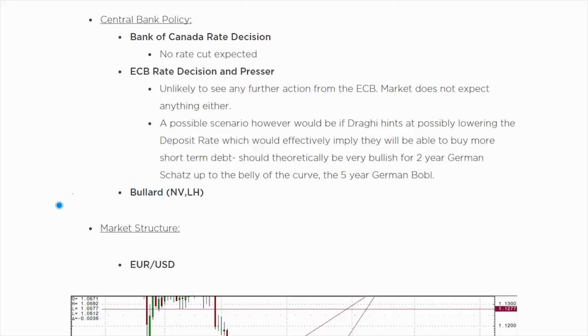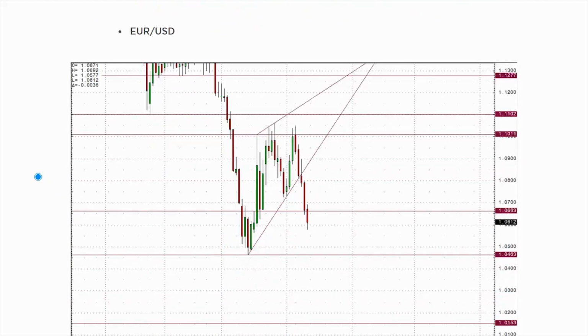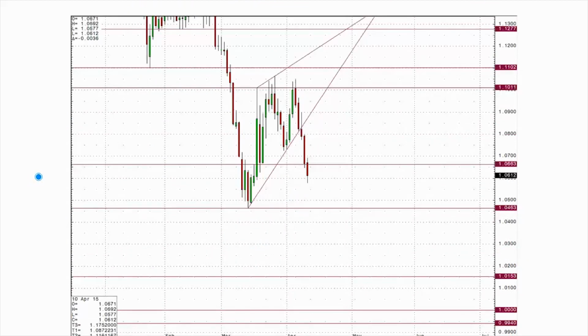He's definitely a heavy hitter when it comes to central bank speakers out of the Fed. Now, market structure-wise, the euro dollar, just wanted to take a look at how it's panning out right now. Maybe just point out a few levels. From a market structure perspective, there's not really much to go through.